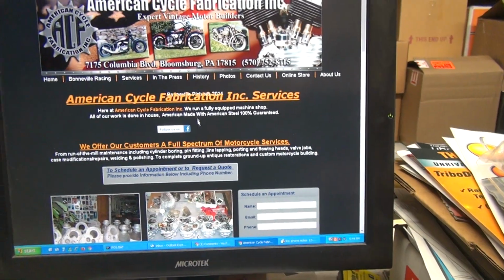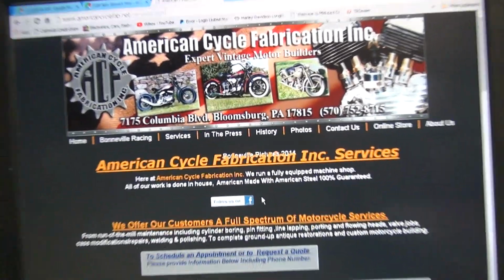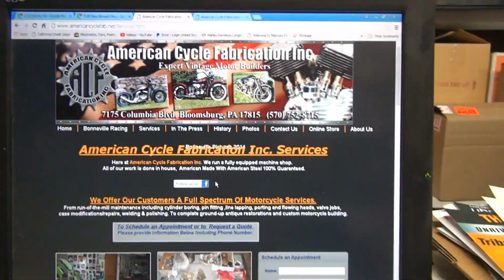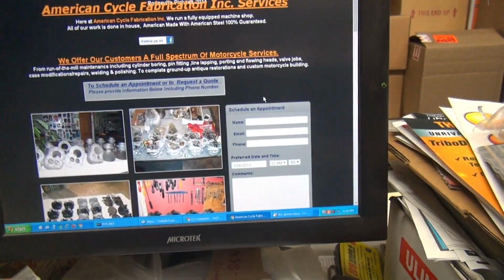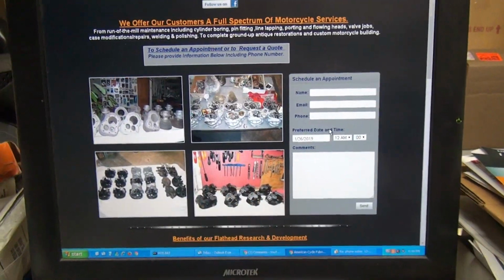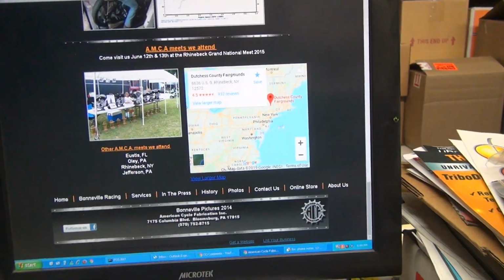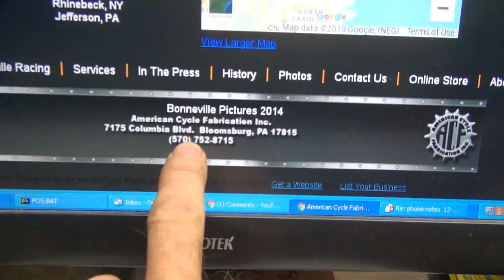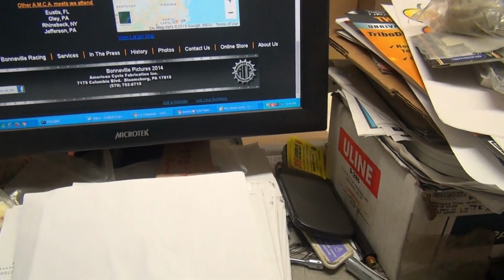So this is their website. This is the address they give us, which is bogus. So that address won't get you anywhere. They're pretty much history. They got a shop full of crap. These pictures are from years and years ago when they actually worked. Now everything's just a rusted pile of crap. So this is the address that they actually have listed as their business and phone number. Good luck on getting anything out of them.